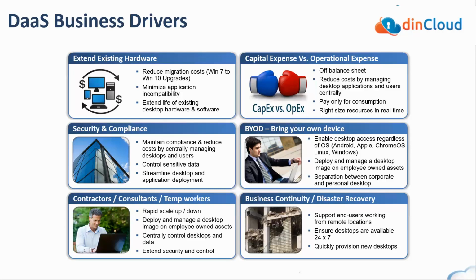Then if you look at the whole economic equation, traditional desktop management, you have a capital expense plus an ongoing operational expense, very complex, very time consuming. By moving to desktop as a service, it's off your balance sheet, everything's an operational expense. You scale up when you need it, you scale down when you don't. You only pay for what you need when you need it. If you need more resources, you scale up those resources as opposed to buying new hardware. You scale down when you don't. So the whole pay-as-you-go model, the flexibility, the financial agility, as well as the business agility, are some of the drivers we're seeing there.